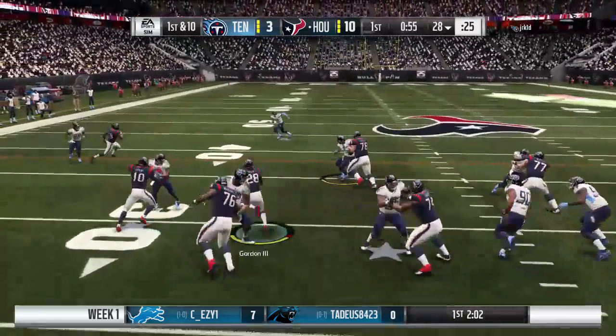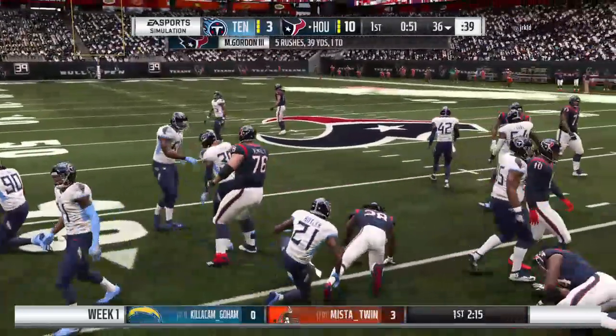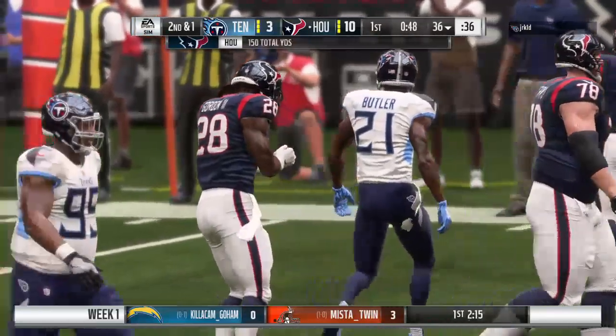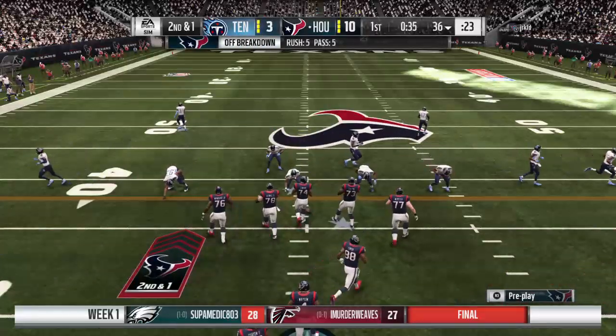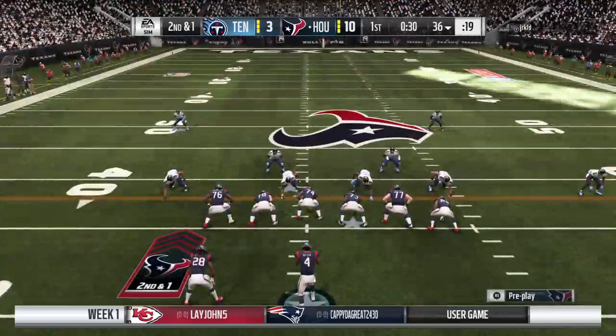They'll start the drive with a run by Gordon. And room to run as he's up past the 35-yard line. A nice run there, 9 yards, and it'll be 2nd down. Getting the sense, Charles, they're going to put a big emphasis this afternoon on the run game. And why not? What we're seeing so far is working pretty well from them.